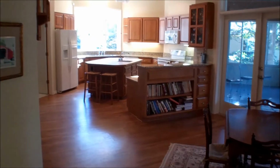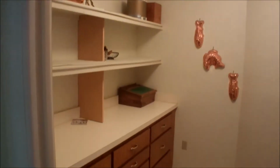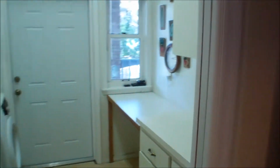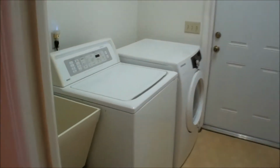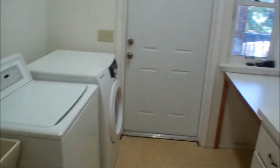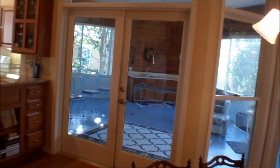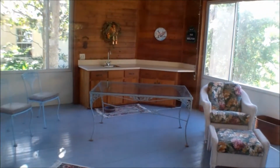Looking into the kitchen here, if I continue turning to my left, you'll see that we have what I'm going to call the pantry. And as I continue turning left, you'll see that we have a laundry room with a door leading out back. So I'll now show you the covered porch, and then we'll head upstairs. After we do that, then we'll head outside.